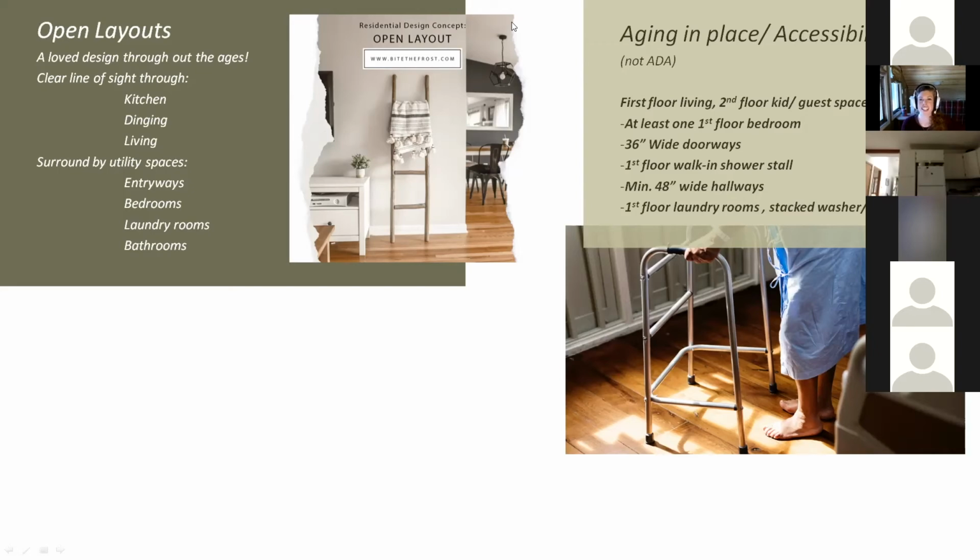These are all things that a home should have, especially if we want to be comfortable at all stages of our life. And so things to consider are having at least one bedroom on the first floor. If not the master, then at least a guest room. 36-inch wide doorways are a really essential thing. A first floor walk-in shower stall is often missed, but really important. Also hallways that are slightly wider. So a 48-inch wide hallway is something to really try to do.